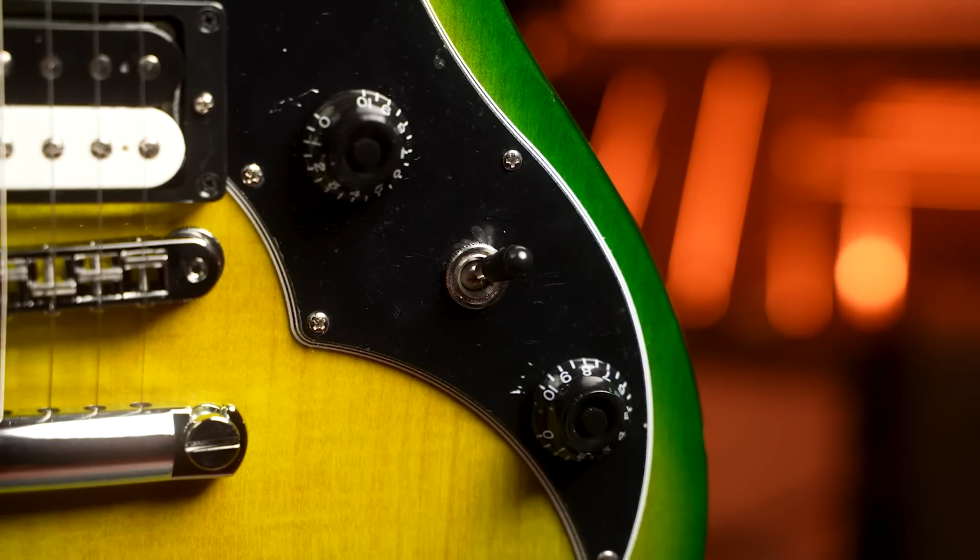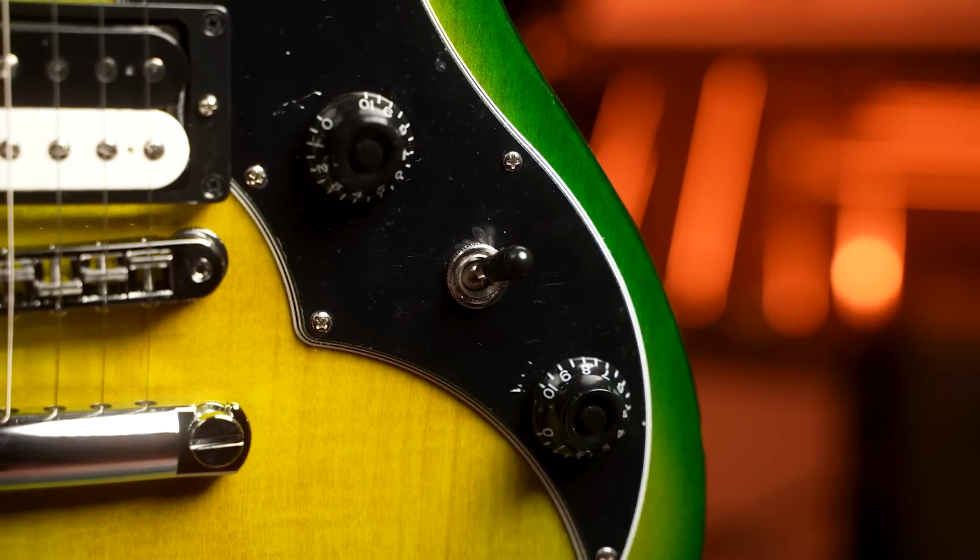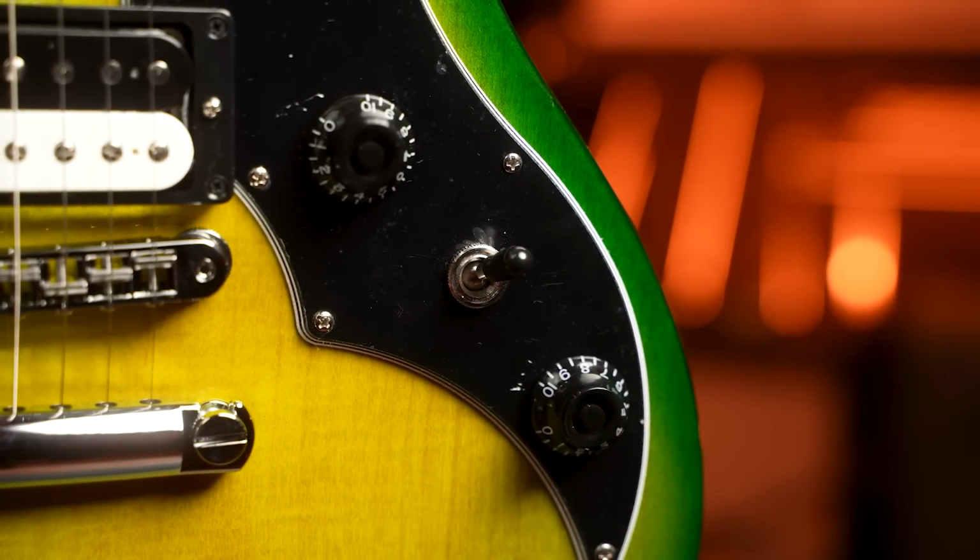So you've got push-pull on both pots, dual push-pull pots, and a three-way toggle that will get you around. But then you've got coil split and also the ability to choose which coils are on, which is definitely usable.